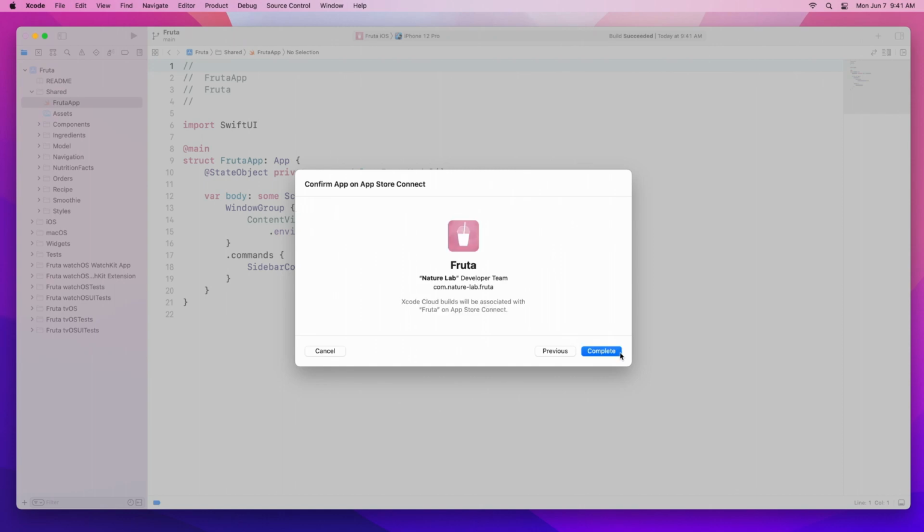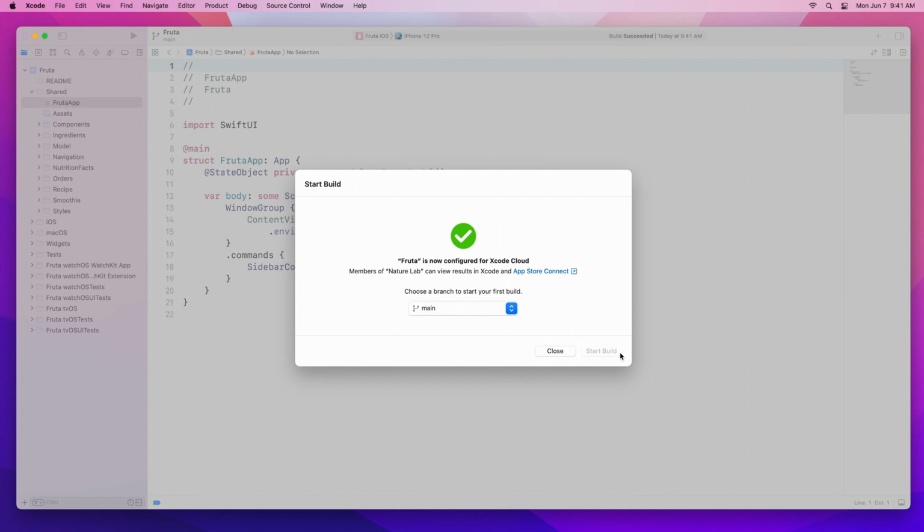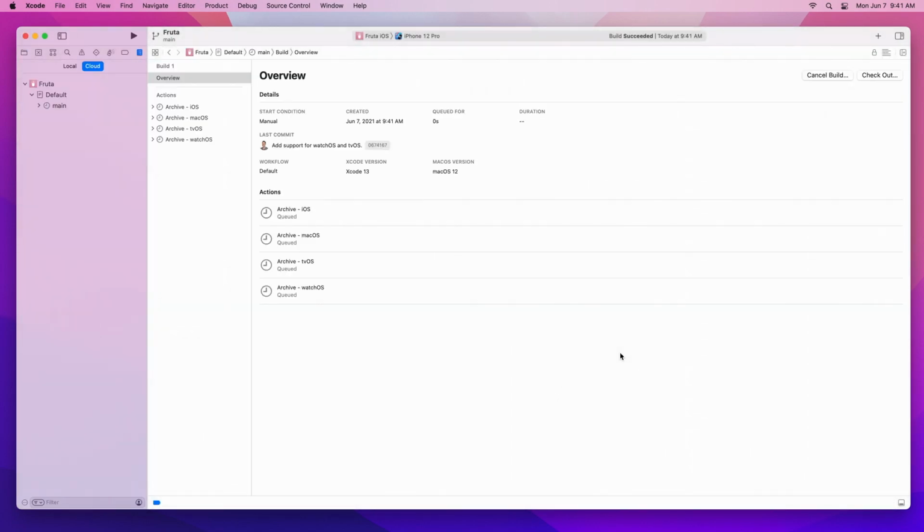Finally, Xcode Cloud recognizes that Fruta already exists on the App Store and asks me to confirm the information. If your app isn't registered yet, Xcode Cloud will do it for you. I'll click Complete and start my first build in the cloud. When the build is finished, I'll be able to view the results in the Report Navigator. And just like that, I set up continuous integration and delivery for my app in 1 minute, all from within Xcode. Let's take a closer look at how results are presented.